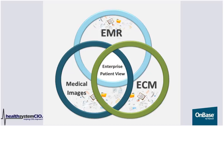So this is something that many of you may have seen through other presentations, but really what these three rings represent is the three systems that manage content within the healthcare enterprise, and the intersection of this is what we call the enterprise patient view. So it's the place that we're able to see data within the electronic health record, information related to DICOM medical images, and then other non-structured information contained in traditional ECM systems.